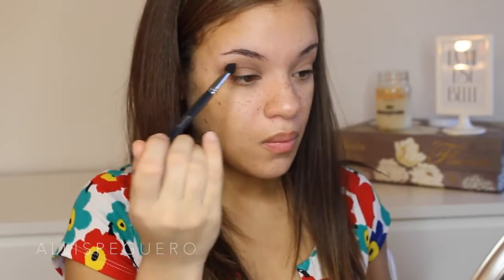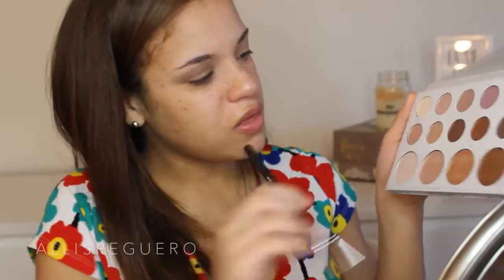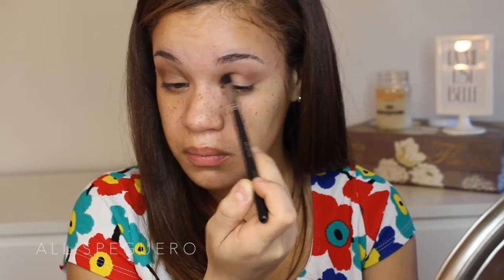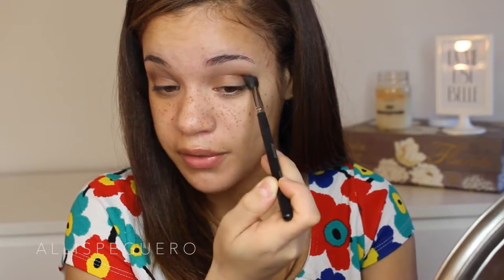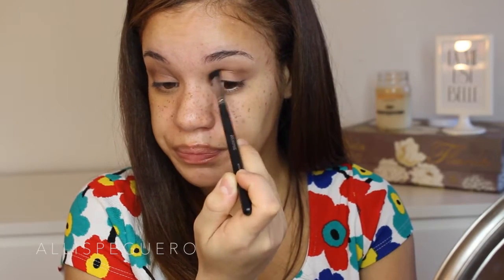I'm going in with this bronzy brownie color right here. I'm going to be putting that on top of the crease colors that I've already applied, which is really, really pigmented. I really like it. I'm going to be concentrating this color more towards the center of my crease, and I'm going to start taking it down and leaving the other colors more towards the top.